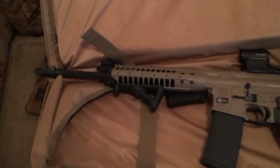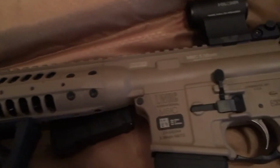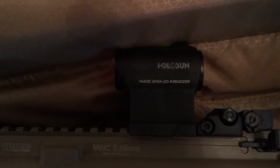I've only shot it once since I've had it, and I just don't have the time to shoot it right now because I'm so busy at work and whatnot. So I'm going to show you the rifle real quick. So this is the new rifle. It's only got like 250 rounds through it right now, and I put my Holosun back on there, and it is pretty dang good. You got the logo right there. It's pretty good.